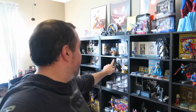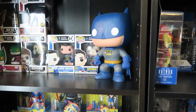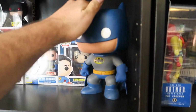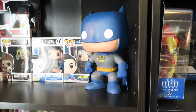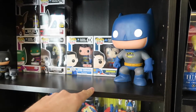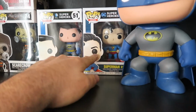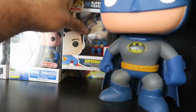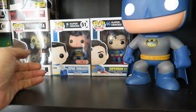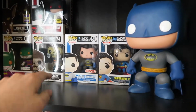It's over here on the DC side of my room. There he is. Of course, he's out of the box. I've had him for years, so he's a little dusty, but he's in good shape other than that. And here's some of my DC Pops, and I've got a first appearance Superman that I really love. I think that was an exclusive to Fall Convention, New York Comic Con. I've got another Batman unmasked there. These are all exclusives except for that guy.